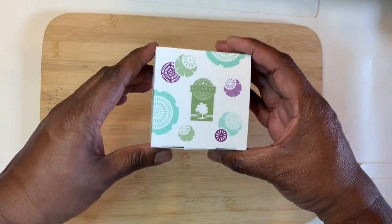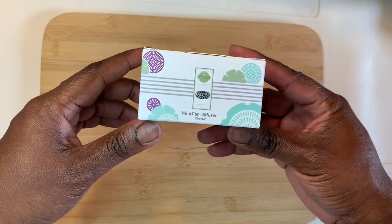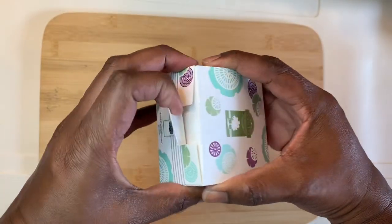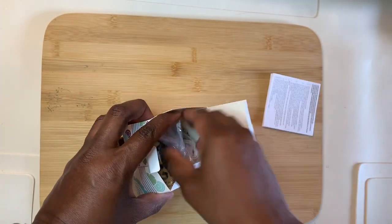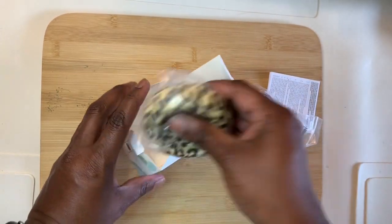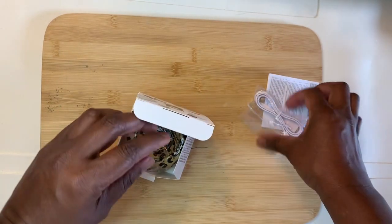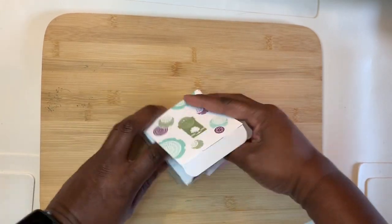So the first thing that I have here is a mini fan diffuser. Let's see, can you see that? I don't remember what the color was. Oh yeah, and I remember why I got it, because it's that cheetah print. So it goes with my pods. It's called a mini fan diffuser.